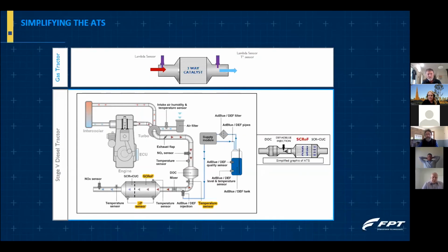Ben, Johnny asks, are you still getting the compression and hence efficiency when running a spark FPT unit? I'm not too sure off the top of my head of the compression ratio, but for sure it's still a high compression machine. And yeah, the torque curve and the power curve is certainly very, very similar. We're calling it identical, but it might be a percent here or there different, but the performance is comparable to the diesel. So for sure it's doing what we want it to do.